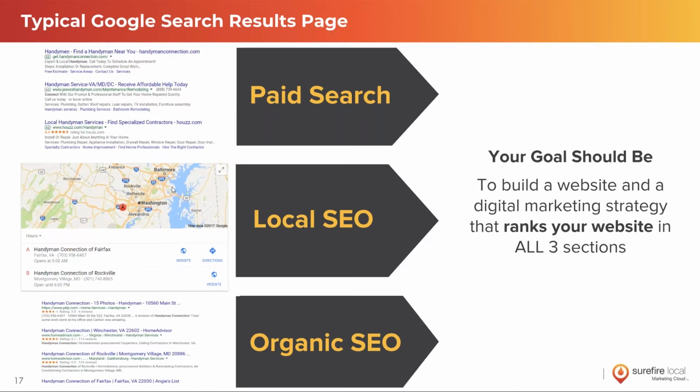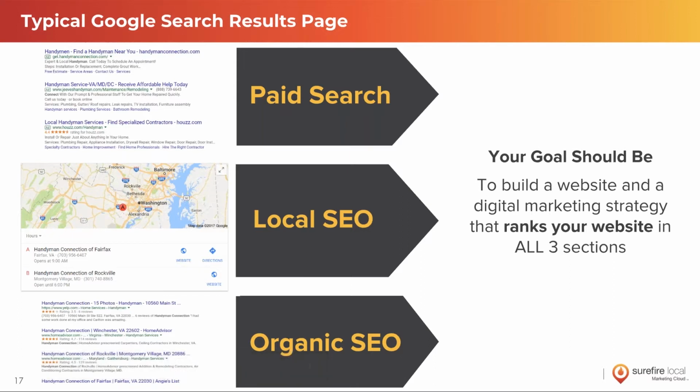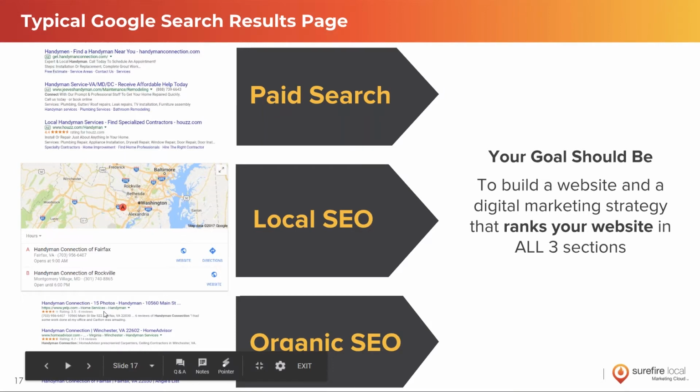The reviews we're going to talk about, everything on this chart we're going to talk about today, but social, behavioral, and personalization. Personalization refers to the fact that no two searchers are the same, and they have a history of search, they have the location that they're at. There's a lot of personalization factors that play into what search results Google is going to show you.